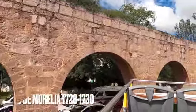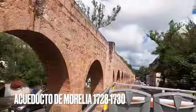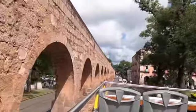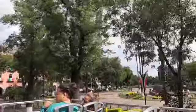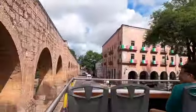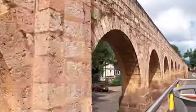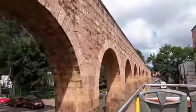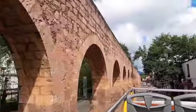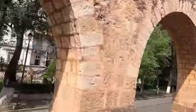A must-see stop for a tourist and the pride of the locals is the aqueduct of Morelia. This aqueduct was built between 1728 and 1730. It is made up of 253 semicircular arches that reach a maximum height of 9.24 meters. It has two water boxes, and the length of the aqueduct is more than 1,700 meters.